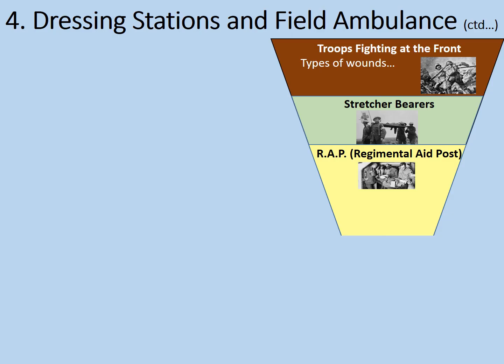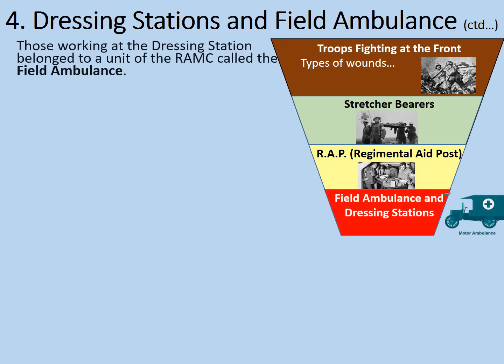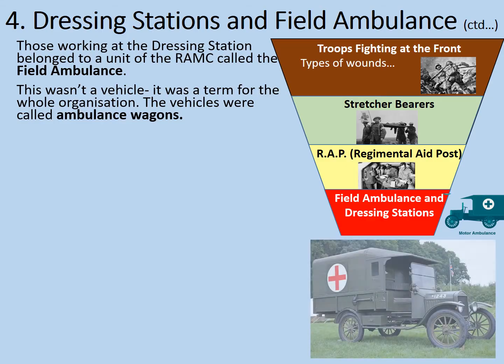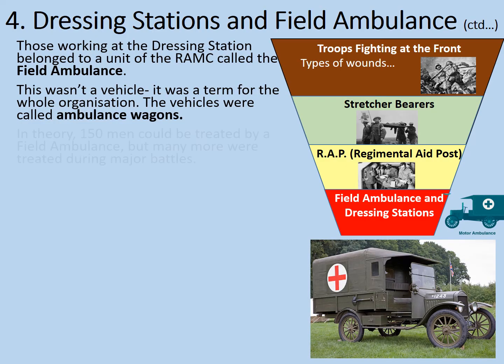Well, we're going to have a look at this in a little bit more detail because it's actually a really important stage. So prepare to add to your notes. Those working at the dressing station belonged to a unit of the Royal Army Medical Corps known as the Field Ambulance. This wasn't a vehicle, this is the term for the whole organisation. The vehicles were called the ambulance wagons. There's an example of one, a World War I motor ambulance.